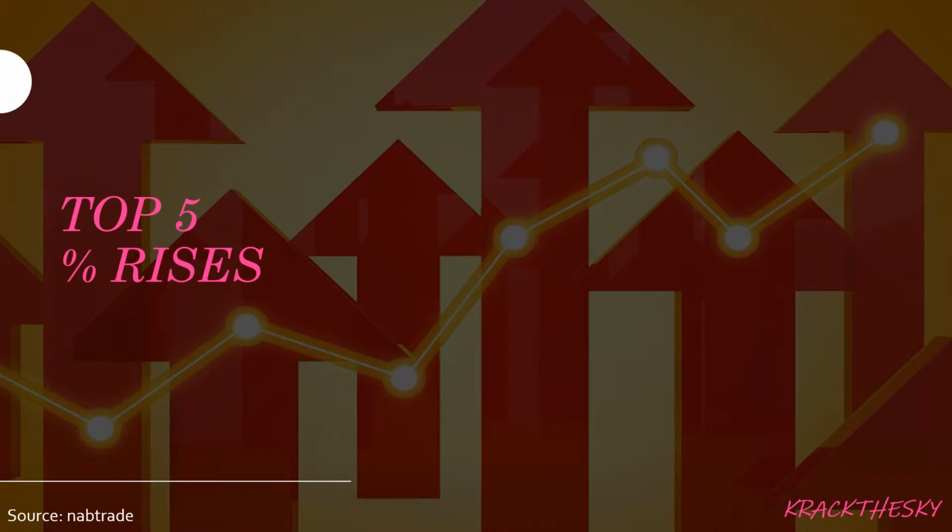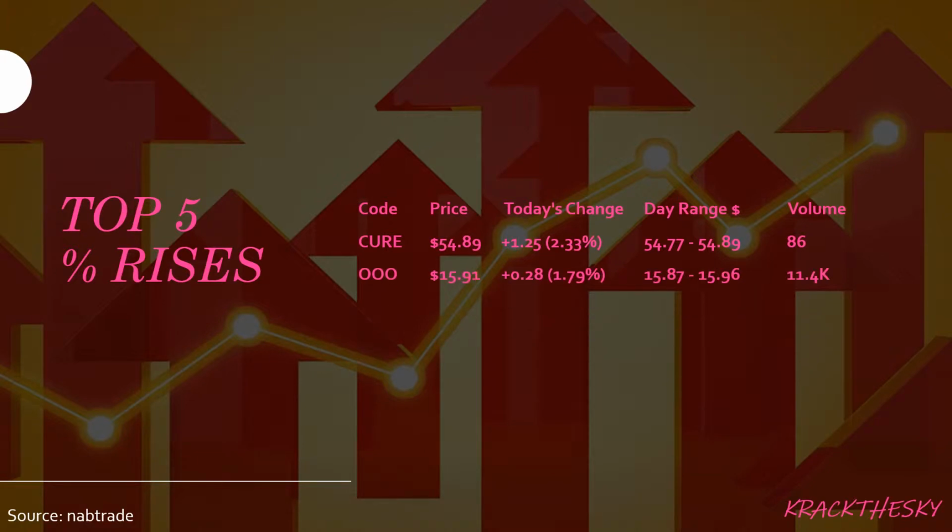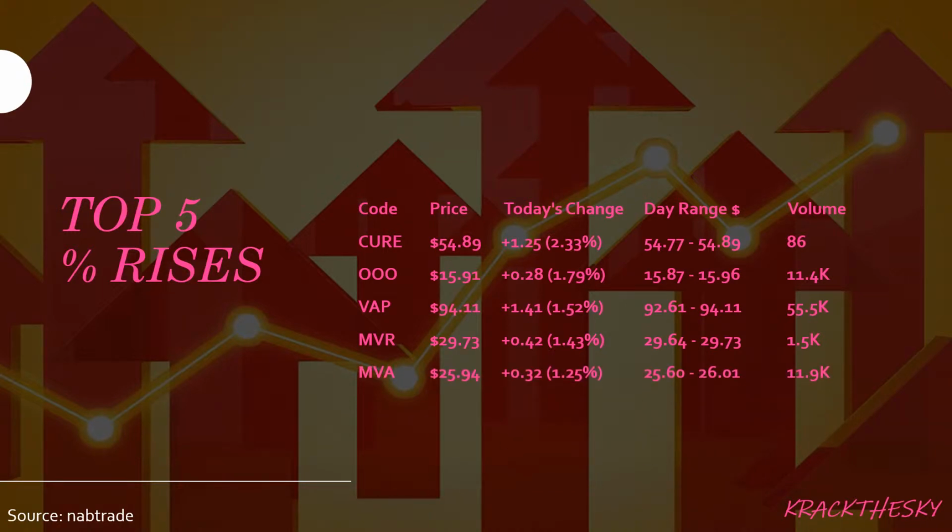So the top 5 percentage rises today. We saw QR, Triple O, VAP, MVR, MVA. So QR is the ETF's S&P Biotech ETF, which tracks the S&P Biotechnology Select Industry Index. Relatively small ETF, this one, roughly $5.5 million market cap.